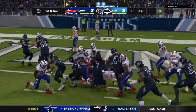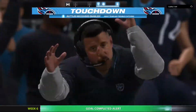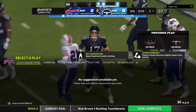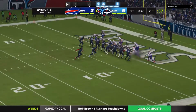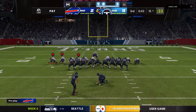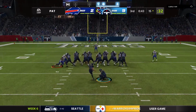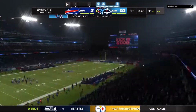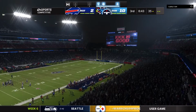And now a sneak, Tannehill. And he gets in. Touchdown, Tennessee. Ryan Tannehill with touchdown number 8 on the year. And the Titans are able to extend their lead. A good hold in these wet conditions. The point after is up and good. And the lead is up to 8.